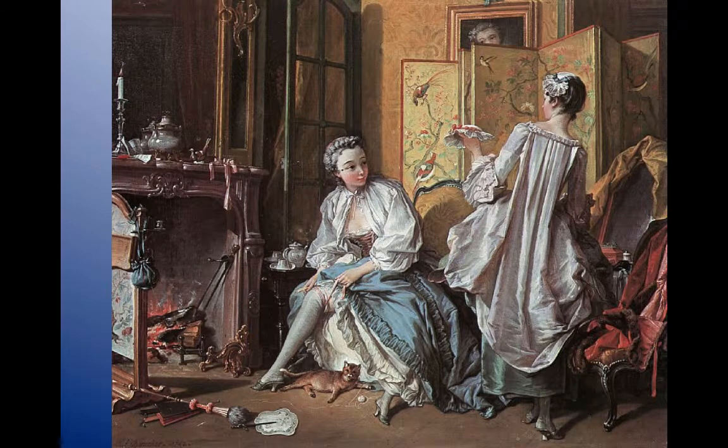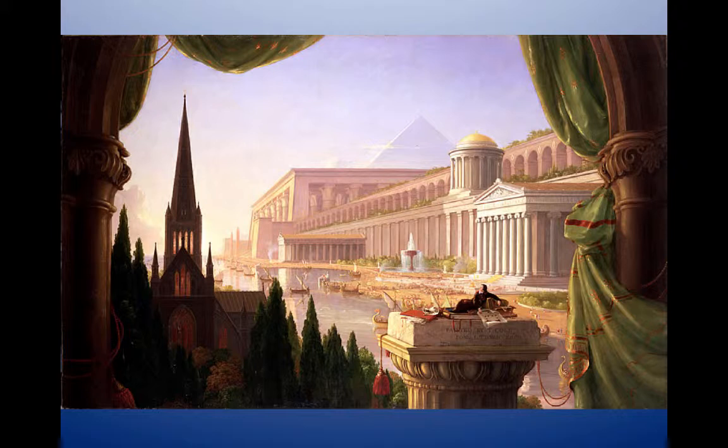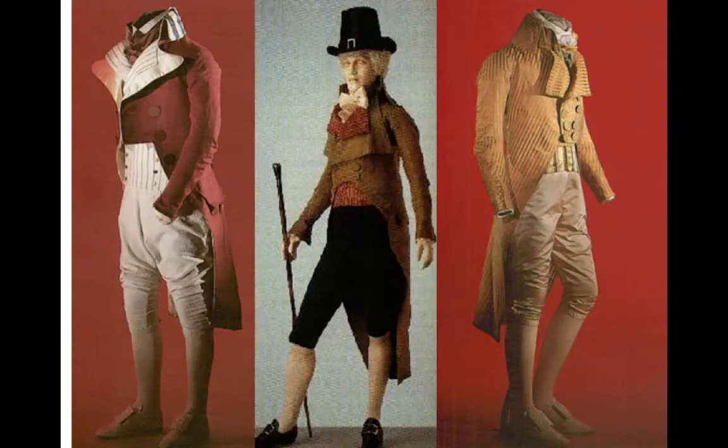We have the shoes and the puff slips and everything, but the looseness is in the petticoats. It's like, we forget about the outer garment. Let's just go to the petticoat and the corset in that. And this is that same period where the world is framed by fabric. Anytime you're looking through a window, it's got fabric around it.